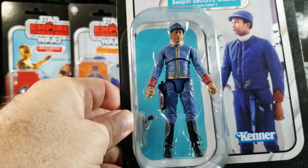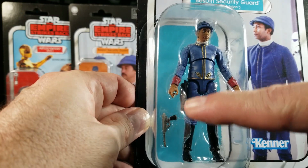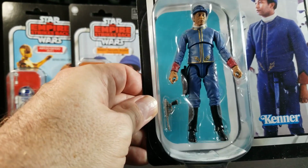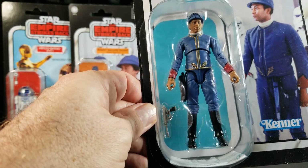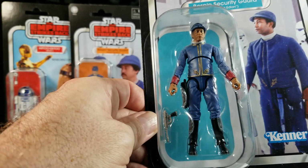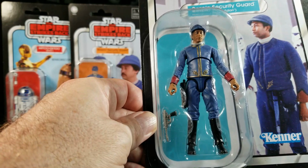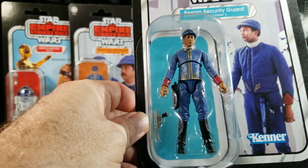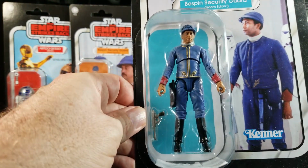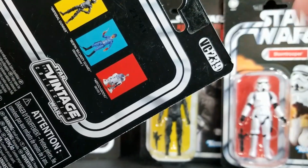Getting up close, this is exactly the same figure as the one we just saw. He has a working holster, which is pretty cool. He comes with his blaster. Same piping and ornamental effects on his uniform with the red cuffs, done very well. His skin tone is painted black, so he's got a different face sculpt, but basically the same figure. And of the two security guards from Bespin, I like this one better, mostly because of the card, but another great figure. And this gentleman is VC231.